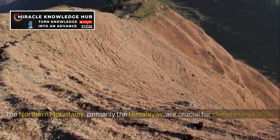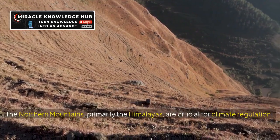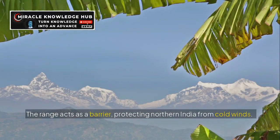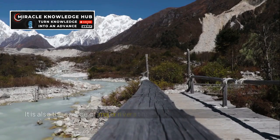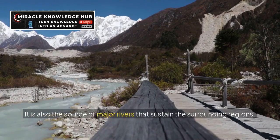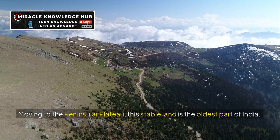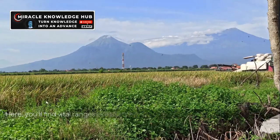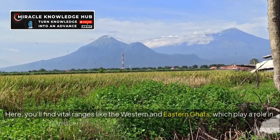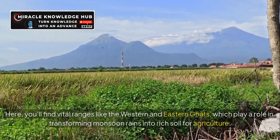The northern mountains, primarily the Himalayas, are crucial for climate regulation. The range acts as a barrier, protecting northern India from cold winds. It is also the source of major rivers that sustain the surrounding regions. Moving to the peninsular plateau, this stable land is the oldest part of India. Here, you'll find vital ranges like the Western and Eastern Ghats, which play a role in transforming monsoon rains into rich soil for agriculture.